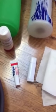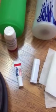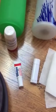Lip chap. Always important. If you can find some with a sunscreen in it, even better. I know Arbonne has one.